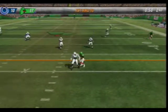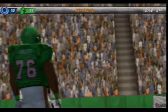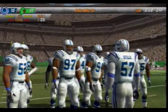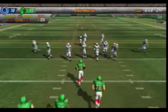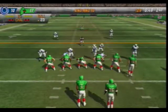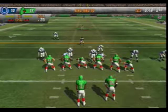With the throw, pass ball's incomplete. Jefferson was his intended target. Number 45 had the coverage on the play. Second and 10. Ball on the 23-yard line. Walsh from the shotgun. All right, here we go.